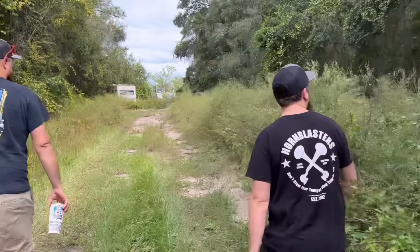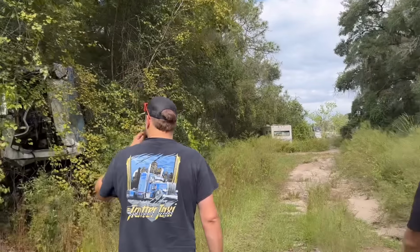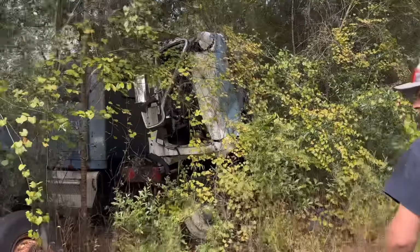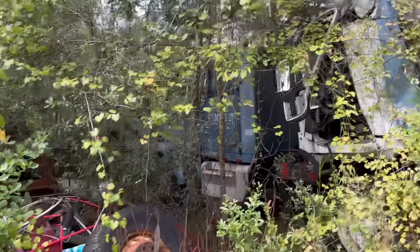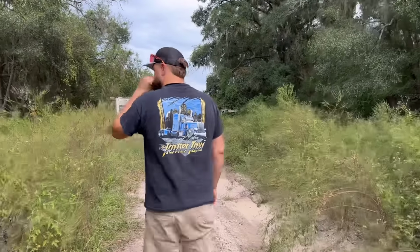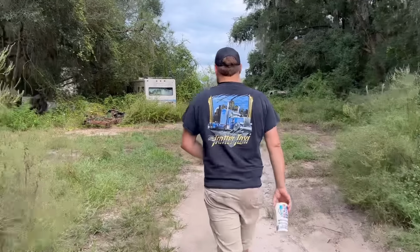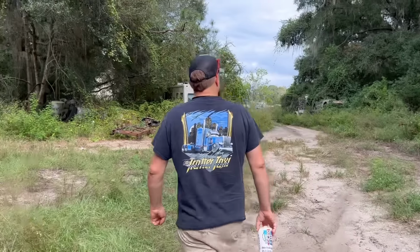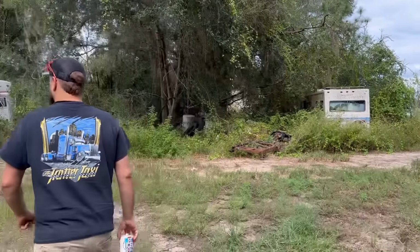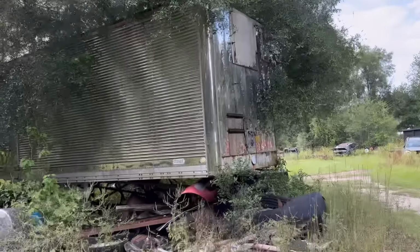You know what I need is just a push mower, that walk-behind brush cutter I had, and we just make a path where we want to go. Bring a little Honda four-wheeler out here. Probably not. A lot of these don't have engines in them, they just kind of got parked. Just walking around the corner. It's got like an old Mini Cooper size hole in it.